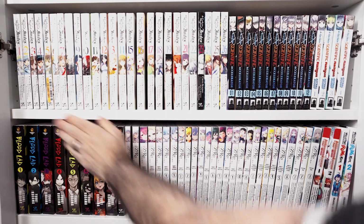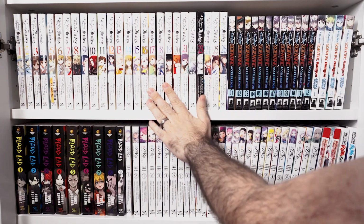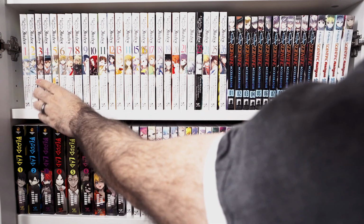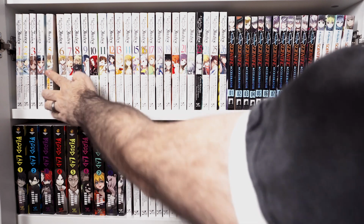Okay, moving on to the shelves here, we have A Certain Magical Index, 1 through 26. This is complete so far. Man, some of these volumes were very, very hard to collect. I'm so glad I finally got this series.